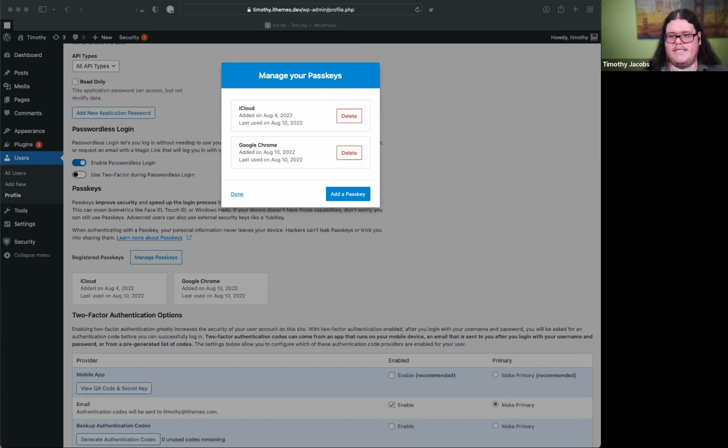I don't need to register passkeys for everything. I'm able to log into this using my iPhone right now, my other Mac right now, everything.